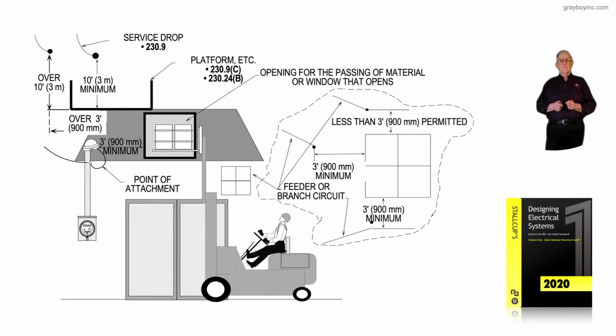If you had, say, a balcony there, as you see, then you would need at least 10 foot minimum attachment, as you see in the illustration with the arrow pointing to the drop and to the balcony itself, or platform, I should say. But notice, if you terminated to the side of that platform, then you would be over 10 foot up and 3 foot out clearance rule.